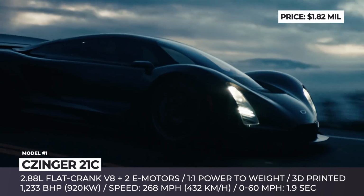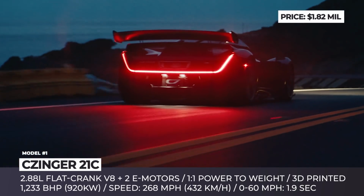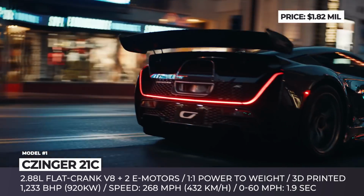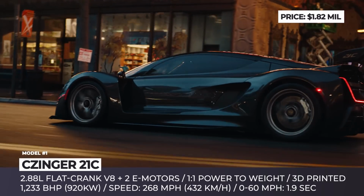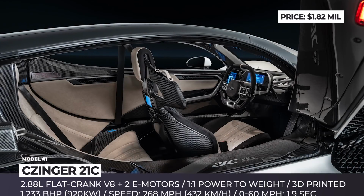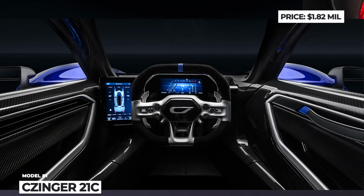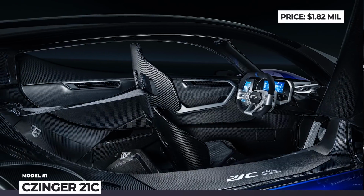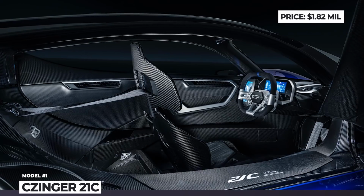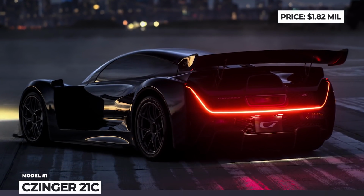This is a hybrid supercar brought to life by an in-house developed 2.9-liter twin-turbo V8 and a duo of electric motors on the front wheels. The combined system output is 1,233 horses, and since the weight is a mere 2,685 pounds, the power-to-weight ratio equals 1:1. The Czinger 21C production will be limited to 80 units, and its major task is to prove the viability of the company's 3D printing technology in car making.